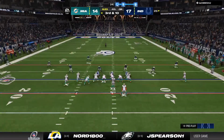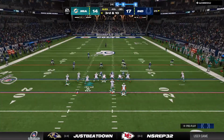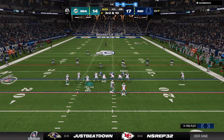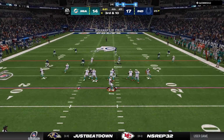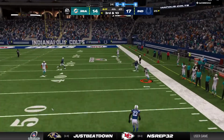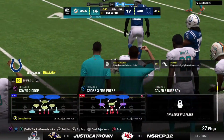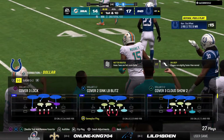The Dolphins on third down. They've converted 3 out of 5 thus far. This is third and 10. 18, tight end. He'll drop to throw. Well, this is taken in. It's complete. An excellent pickup of 34 yards.